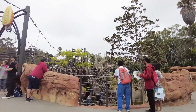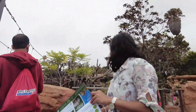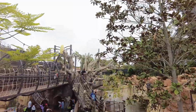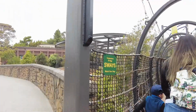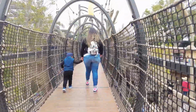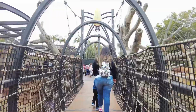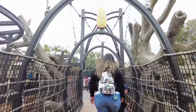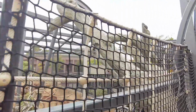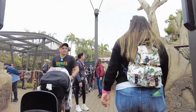Now, this is the massive jungle gym and suspension bridge they created for the children and families, mostly for the children. And it's just really cool. It's really safe. There is a slide. There is also a little area that you can see animals from a different habitat that is a really big treehouse, basically, a jungle gym for kids.